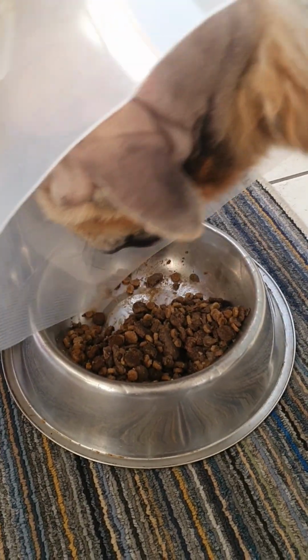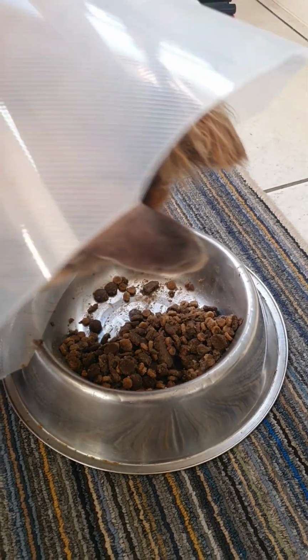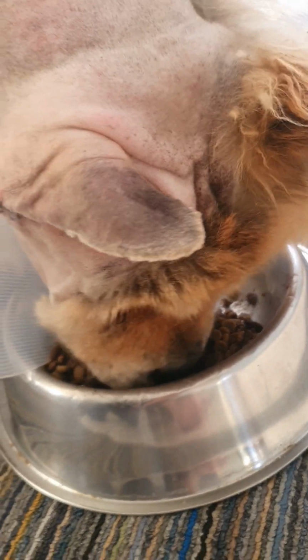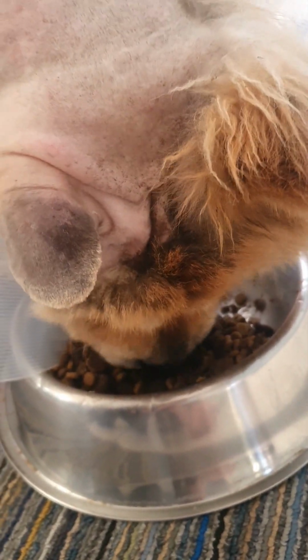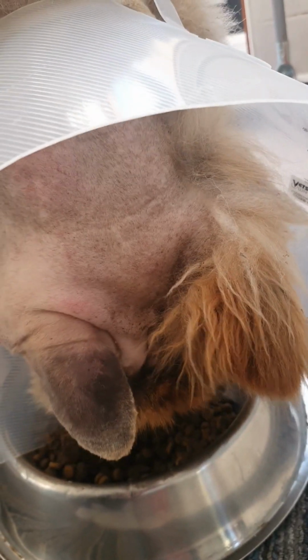But I'm grateful that Fudge and Gus have a routine every day. I've basically placed a type of routine, like in the mornings when they receive food, and in the afternoons when they receive food, and in the evenings when they receive cookies. So you will see in some of the clips, Fudge is asking for cookies because it's almost 8 p.m.